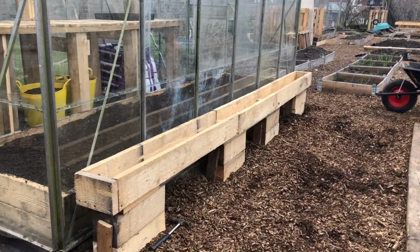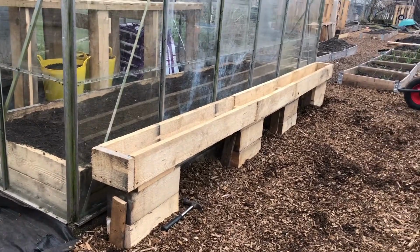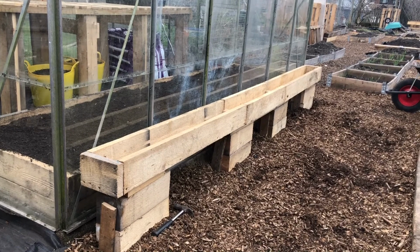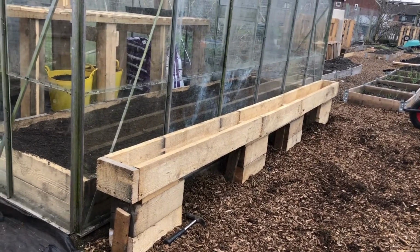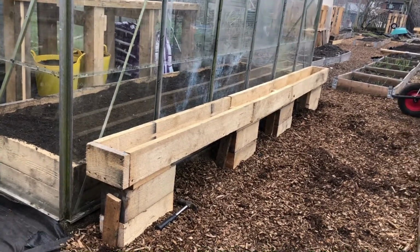So that's it, all done and fixed in there, guys. I've put some stakes either side of the blocks on the bottom just to hold them level. It's pretty solid, to be fair. I'm just going to get it filled with compost now, and the kids are on the way up. There's a load of strawberry plants that they can put in it. So yeah, that's that.